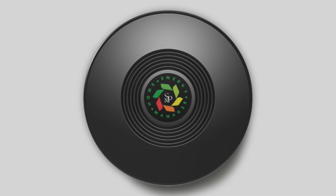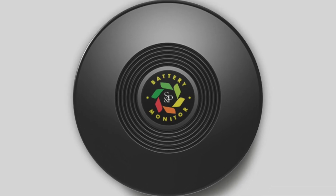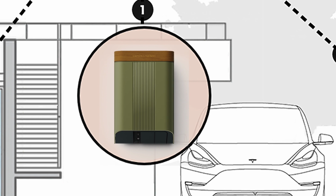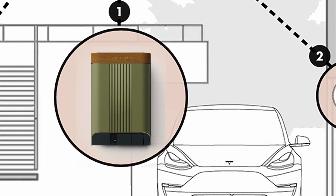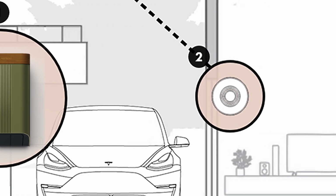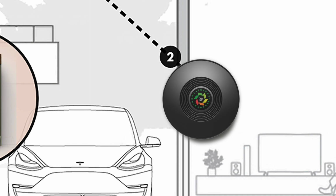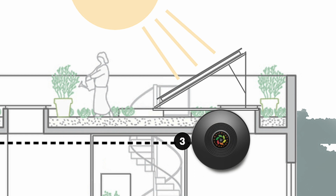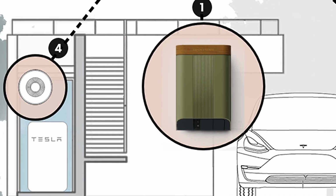The Energy Manager, the Solar Monitor and Battery Monitor are add-ons onto the Home Series products. They wirelessly connect, so they're very easy to install or retrofit at a later date. The Home Series charge point is the brain of the system. And then we have the Energy Manager, which automatically balances your home and your charging. Then we have the Solar Monitor, which monitors your generation from your solar panels, and a Battery Manager that works with your home storage batteries.